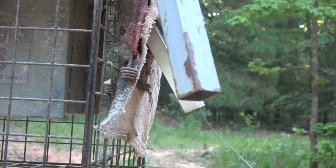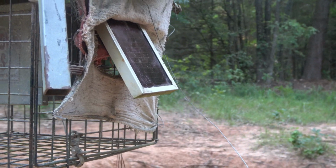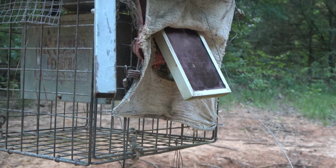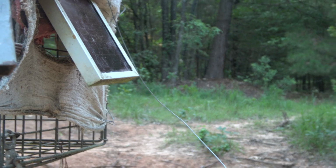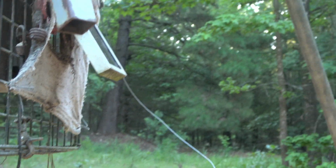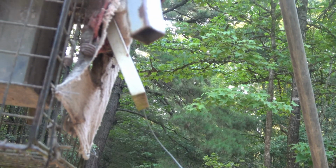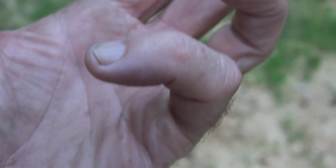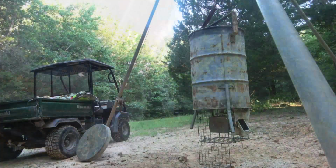Just a little tip for you friends. We're just going to clean the plate here for my solar panel, and I'm going to fill this feeder, but man, be careful. Wasps find the craziest place to build their little nest. I just got stung on the finger, and I don't want you to get stung, so be careful. Check it before you move it.